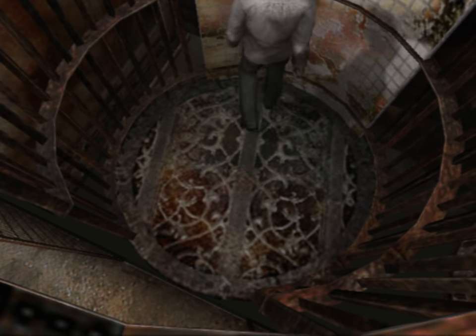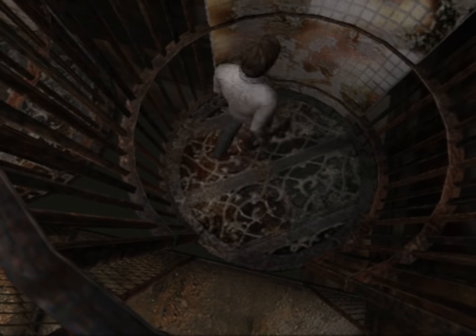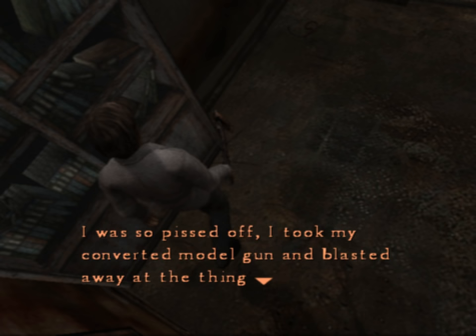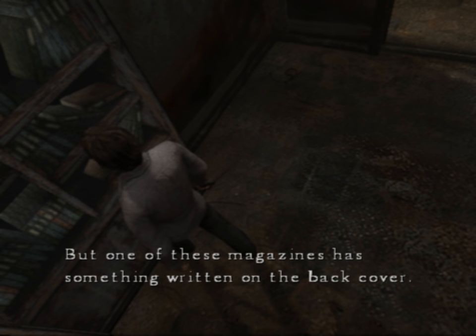What are these things? They've been in a lot of the apartments. They look like little elevators or bird cages or something. Whoa. Wait. What did that say? Nothing but books about guns, but one of these magazines has something written on the back cover.